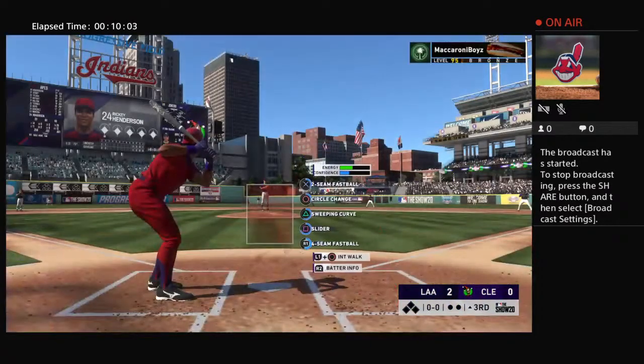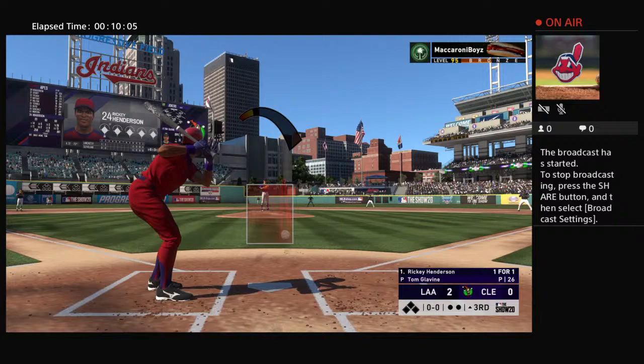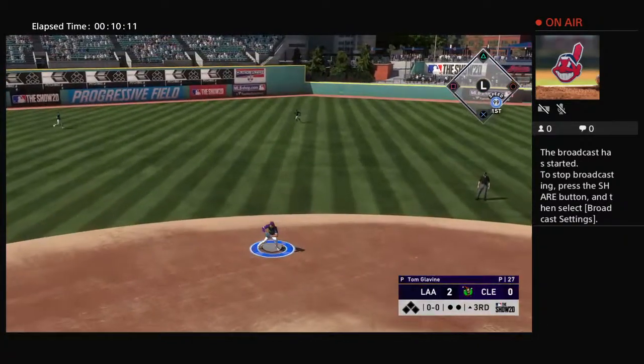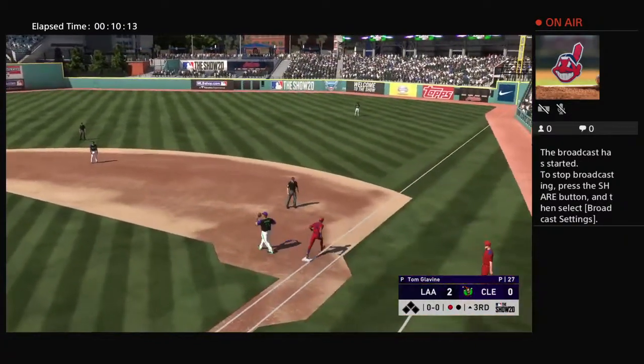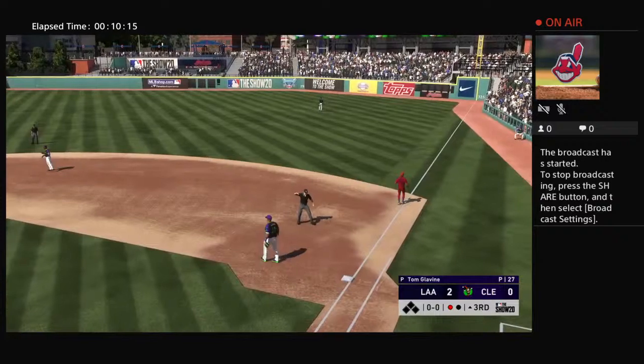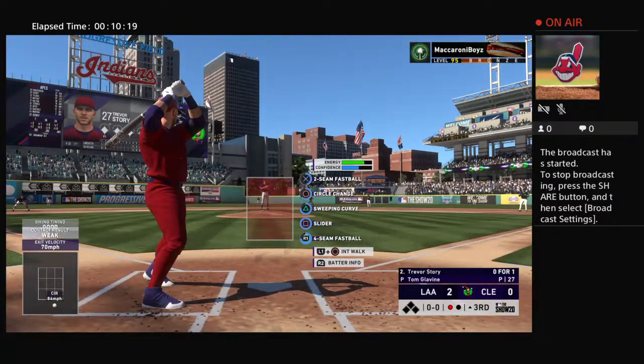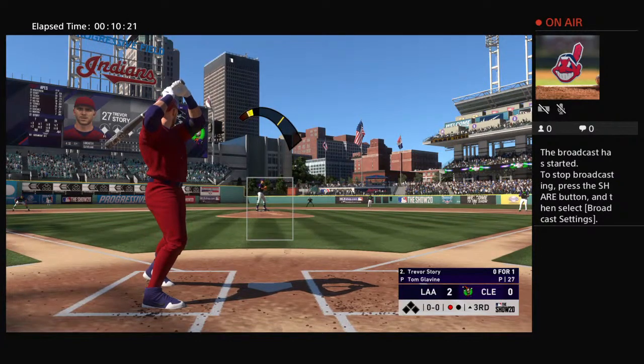Trying to pick things up where we left off. Ricky Henderson, as we are all set to begin the 3rd inning in this one. Yeah, that last at-bat, Danny, he turned that fastball around. He didn't hit it a ton. He didn't hit it a country mile, but hey, listen, a home run is a home run. Throw to first in time, and the leadoff man is gone to start the 3rd.